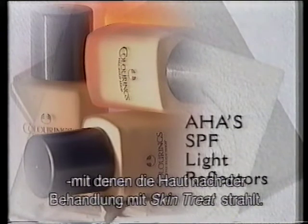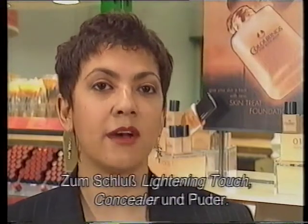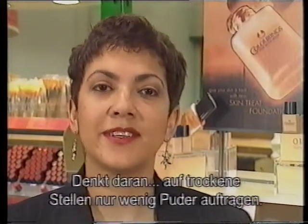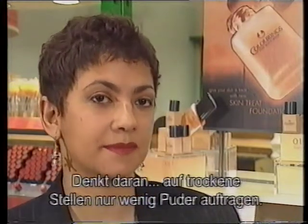And while you're applying Skin Treat, don't forget to tell your customer some of its benefits. Obviously it's a great moisturising foundation, which is what makes it so good for dry skin. But don't forget about the AHAs, the SPF, and of course the light reflectors, which will add that wonderful radiance to the skin that you get when you've used Skin Treat.